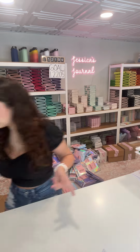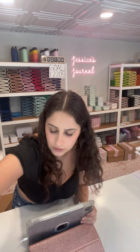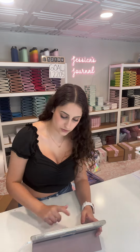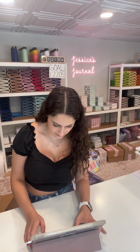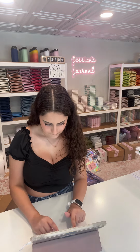Oh, the daisy. I was going to check and see if the daisy journal was in stock. And I also wanted to check the colored pencils, because someone before was saying something about the colored pencils being out, and I was like, what? Daisy sold out on Etsy. Okay, I have to go in and check that.